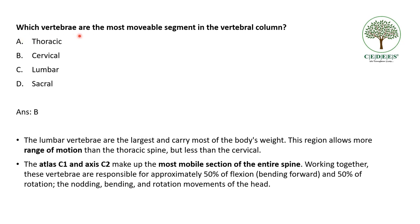Which vertebrae are the most movable segment in the vertebral column? The question is clear actually, the answer is cervical, but there was some confusion between cervical and lumbar. So the thing is, the lumbar vertebrae are largest and carry most of the body weight. They allow more range of motion than the thoracic spine, but less than that of cervical. The atlas C1 and axis C2 make up the most mobile section of the entire spine.